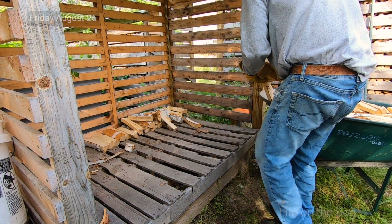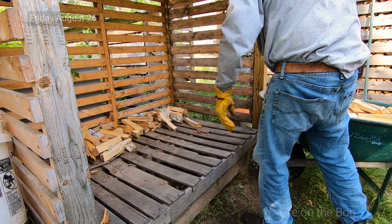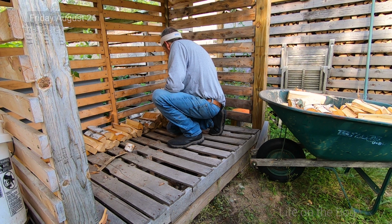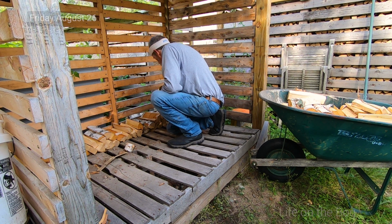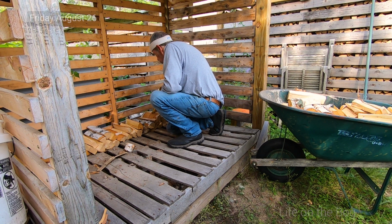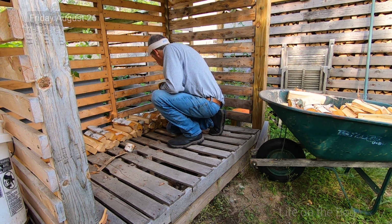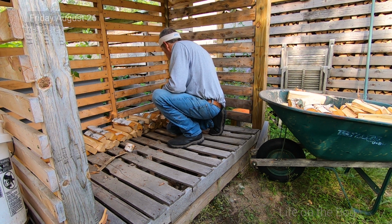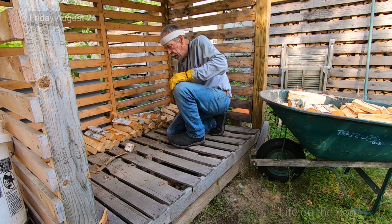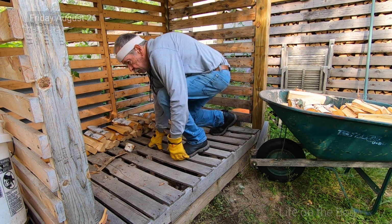I try to get too much in one arm load. Yeah. Get it going right now before I get 3 inches, 5 feet of wood on top of stuff that I then can't take it all out and re-stack it.